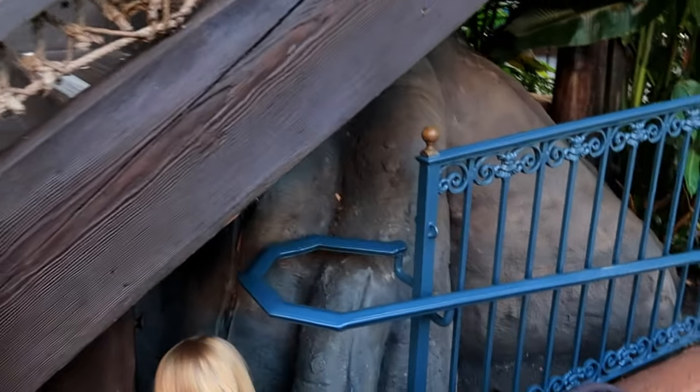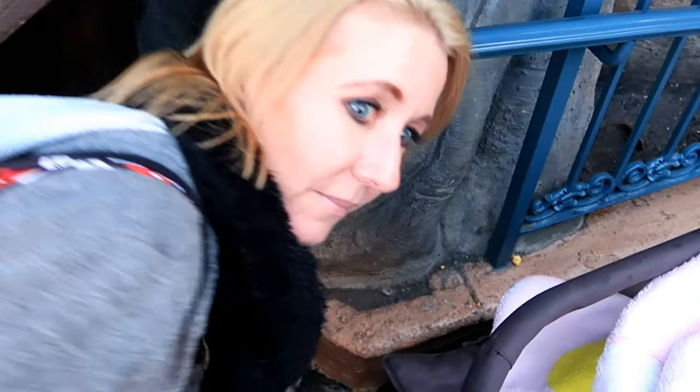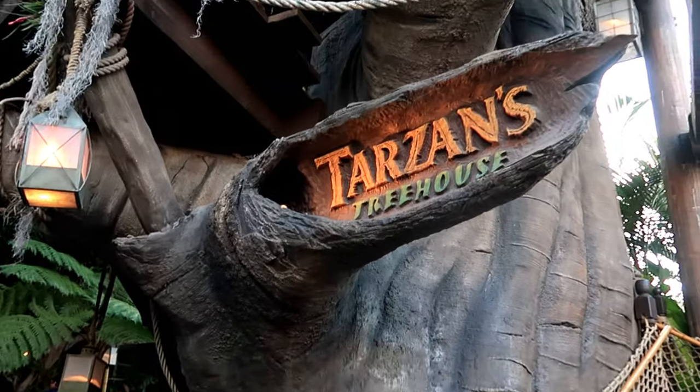Okay, at the base of Tarzan's treehouse, before you get up the stairs around to the right, is where I'm going to put it down. Okay, it's in there. Underneath the stairs. Yeah, if you find it, make sure you comment down below.